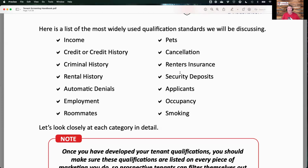So that doesn't make sense, right? I mean, you look at that saying, well, the rent is $1,000, you only make $1,000, you can't afford this place. So if you don't meet my minimum income requirement of whatever that multiplier is, then my answer is no. It's an automatic denial. You're simply stating on your website of your qualifications, don't apply. Don't apply if you meet any one of these, because I will not accept you.